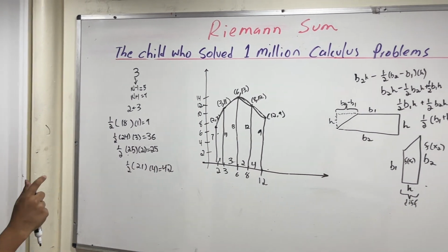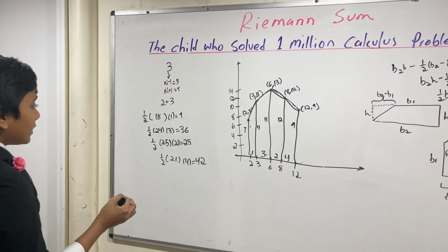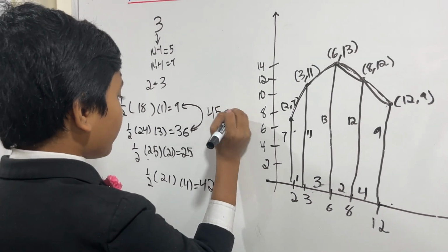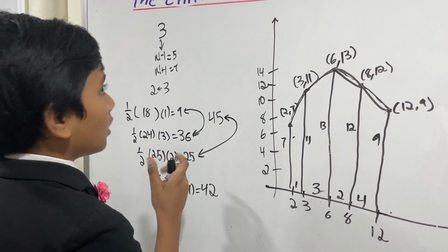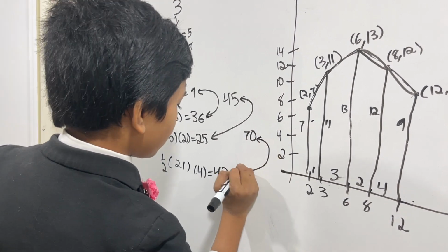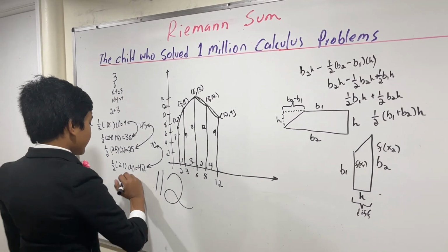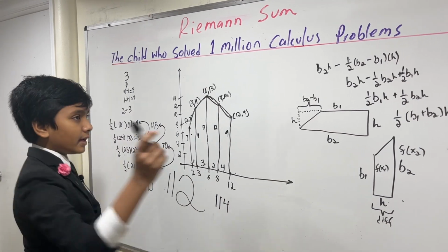All right, now adding those all up, what do we get? Well, we get this. 9 plus 36 is 45. 45 plus 25 is equal to 70. And then 70 plus 42 gives us 112, which is pretty funnily actually right in the middle of 110, what we got from our right hand, and 114, what we got from our left hand.